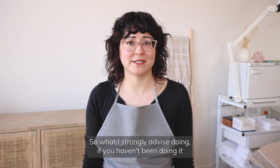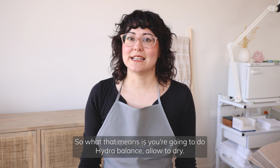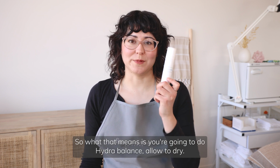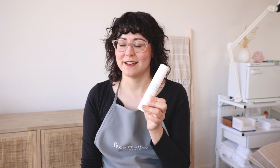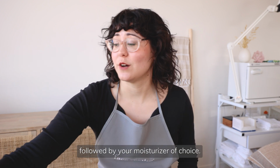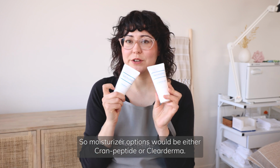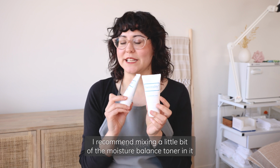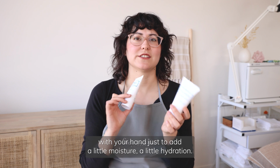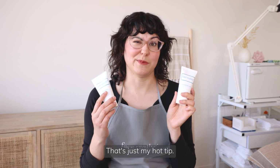So what I strongly advise doing, if you haven't been doing it already, is a Hydra Balance sandwich. That means you do Hydra Balance, allow to dry, then your Mandelic Serum, allow to dry, then Hydra Balance again, followed by your moisturizer of choice. Moisturizer options would be either Cran Peptide or Clear Derma. If you're using Cran Peptide, I recommend mixing a little bit of the Moisture Balance Toner in it with your hand just to add a little moisture, a little hydration. It helps it soak into the skin a little better. That's just my hot tip.